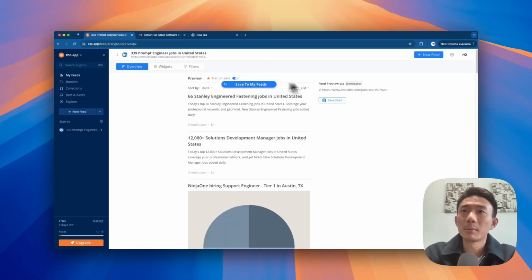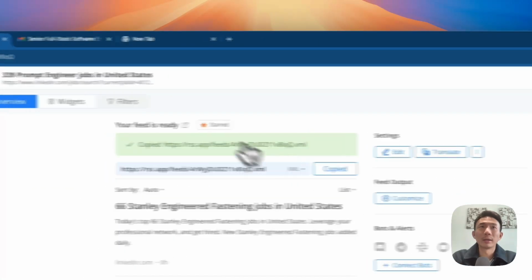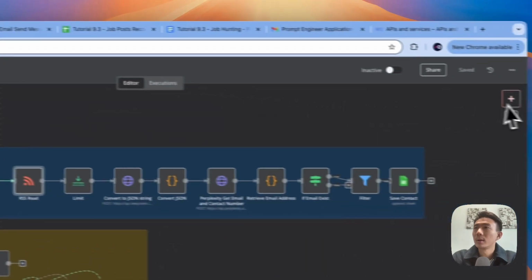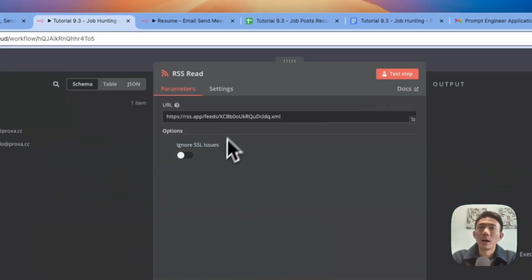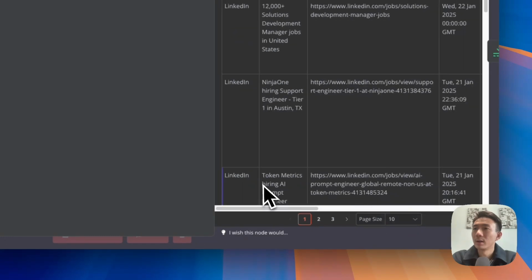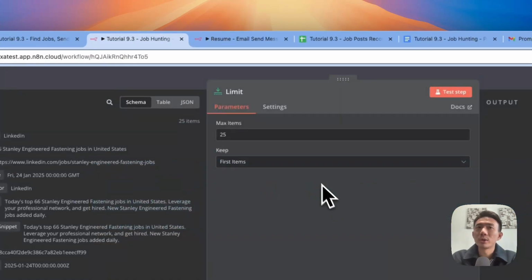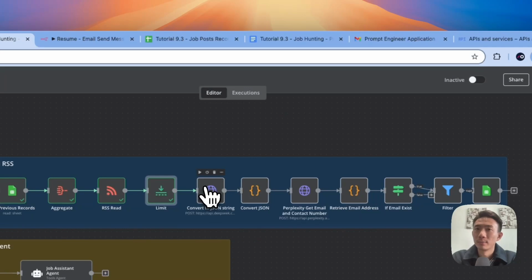After you set up your feed, you can save your feed here, and then you can copy this rss.app link, and that's where you can paste the URL here. For this node, you can choose RSS read, this one. After you paste it, we can click test step and see how the process is. Okay, so we have already got the latest job posting. Go back to the nodes here. And the limit, which we put as 25, and we keep the first items here. All right, and then we convert to JSON string.